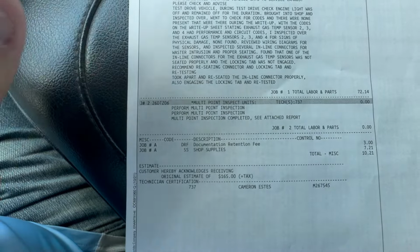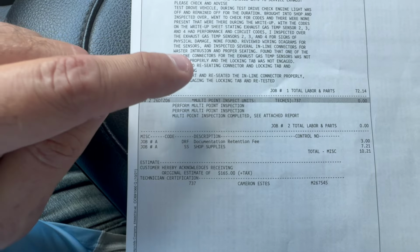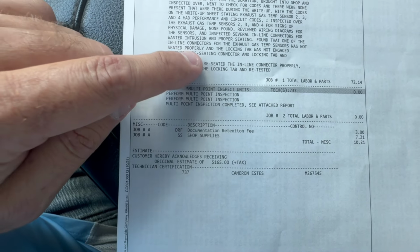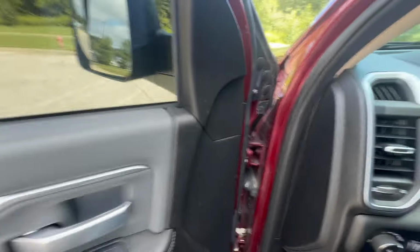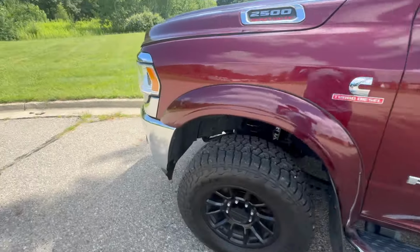Inspected it, did not find any physical damage. Reviewed wiring diagram, sensors, inspected inline. Okay, blah, blah, blah. All they did was, they said the sensor was not seated properly and the locking tab was not engaged. Reconnected it, all issues went away. Pop the hood now and see if we can find this EGR sensor that was unplugged.